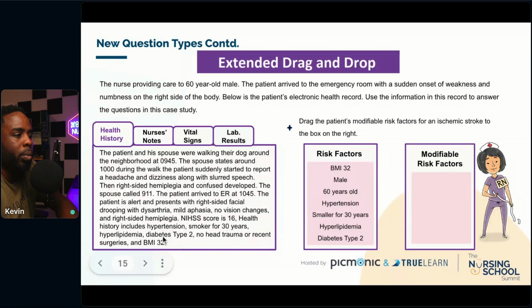Oh, let's look down here. It shows that he has a health history of hypertension, smoked for 30 years, hyperlipidemia, type 2 diabetes, no head trauma or recent surgery, and has a BMI of 32. So what are the modifiable factors that I could put over here, right? Has a BMI of 32. I think I could probably fix that, right? Is his type 2 diabetes managed? Is he on insulin? Does he exercise? Does he have a bad diet? Stuff like that.